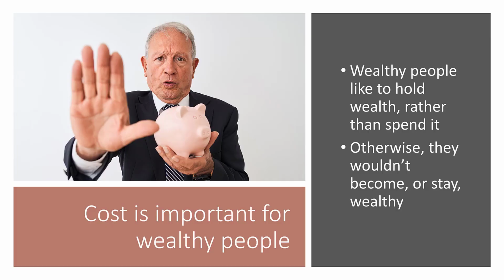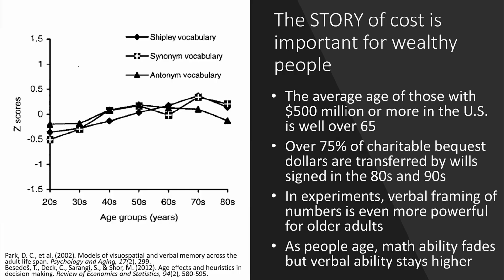Cost is important for wealthy people. Wealthy people have more money, but there is a reason for this. Wealthy people like to hold wealth rather than spend it. Otherwise, they wouldn't become or stay wealthy. This simple reality is important. It provides insight into the wealthy donor's mindset. The importance of cost doesn't disappear for the wealthy. If anything, it's stronger. The framing of cost is important for older wealthy people.